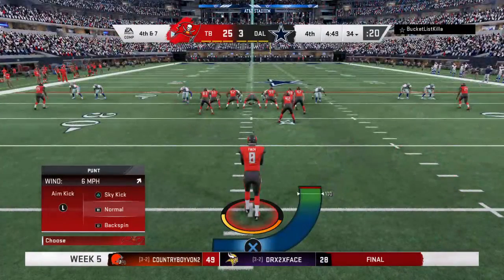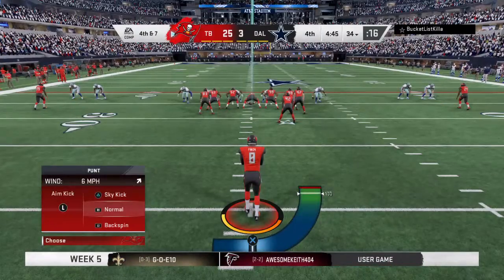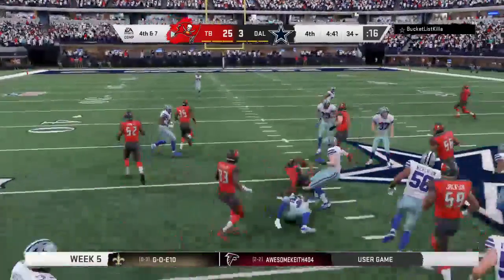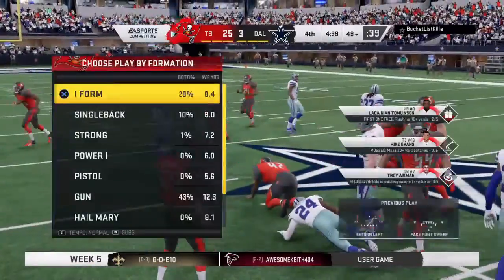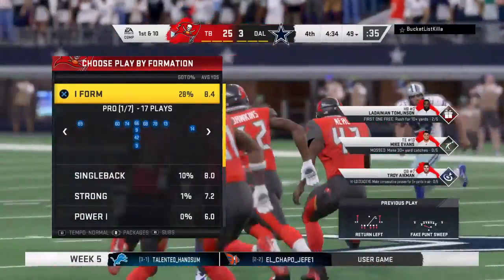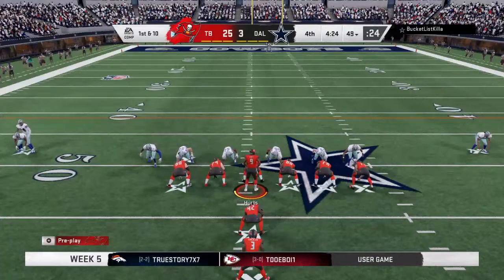Here's Bradley Pinion now. Always a good sign when your first punt comes in the 4th quarter. And a fake here. Direct snap to the up man. And the gamble pays off. They get the first. That goes for 15 yards on the fake, a first down.